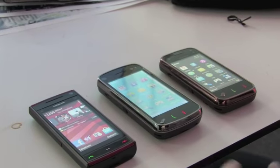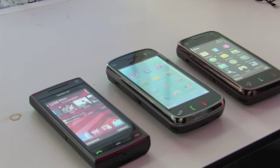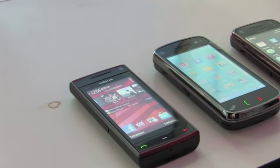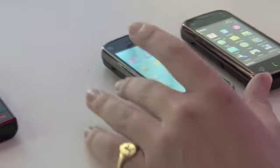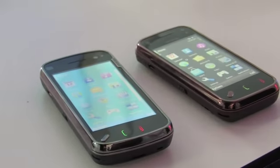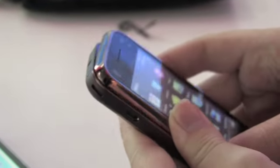Okay, so what I've got in front of me here is some of Nokia's handsets, and two of these were announced here at Nokia World. The X6 on the left-hand side here, and the N97 Mini. I've got the N97 here in the middle, just as a size comparison. So the N97 Mini is basically the little brother of the N97.